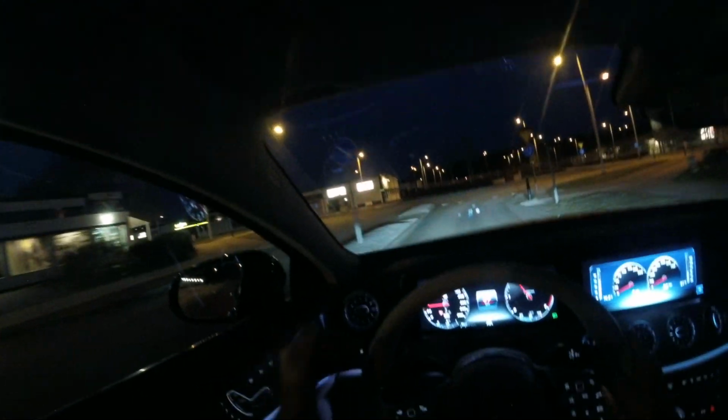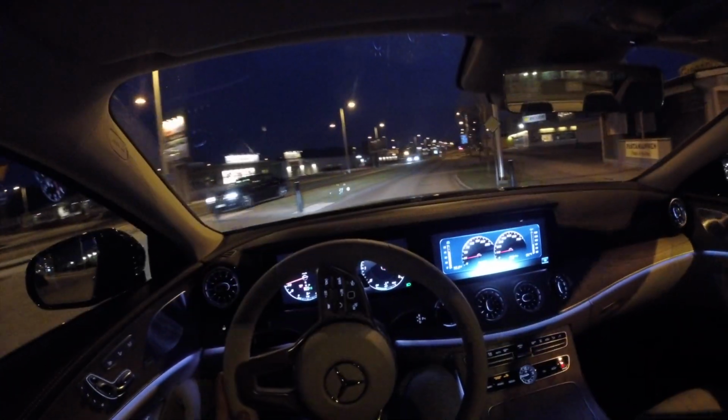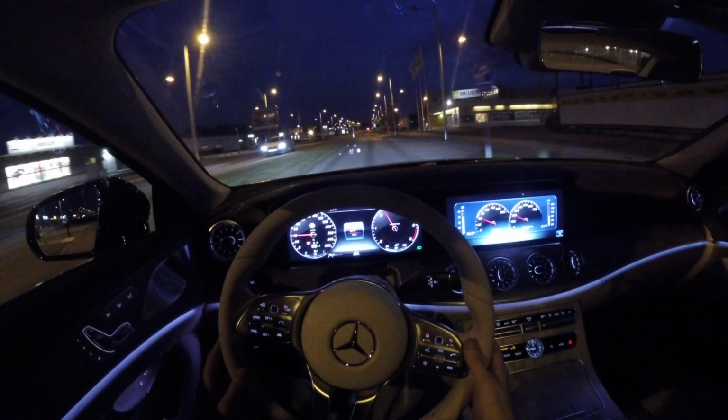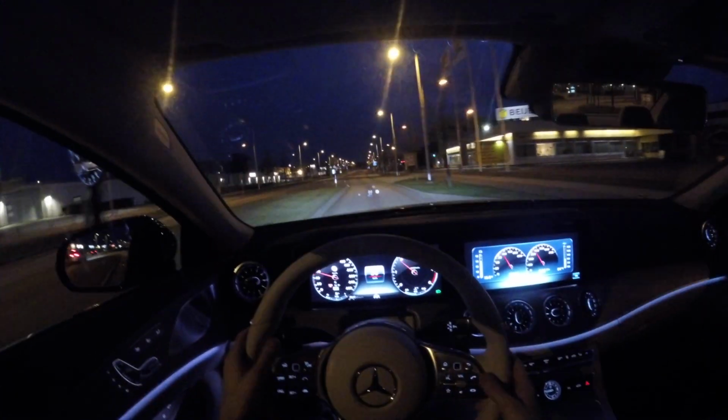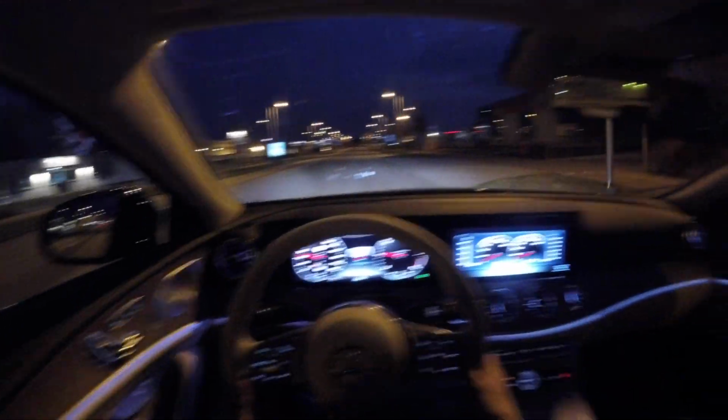I have paddles on the steering wheel here. Very responsive. You know, the slightest throttle, the car just whooshes away. There's tons of torque.